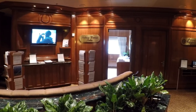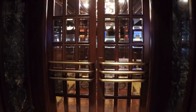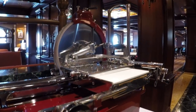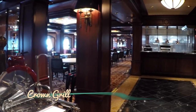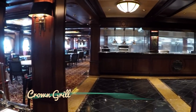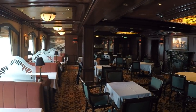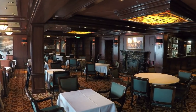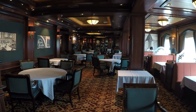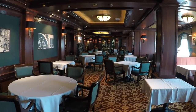Next to those is one of our favorite spots on the ship, the Crown Grill. Crown Grill is the elegant onboard steakhouse and is quite large. It offers a combination of booth and table seating. The open kitchen provides a nice peek into the preparation process. That, combined with the decor, gives the venue an authentic steakhouse feel. On our sailing, Crown Grill also served as the venue for the complimentary traditional British pub lunch.